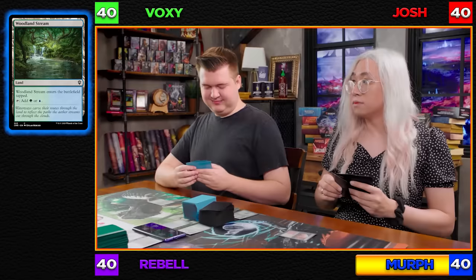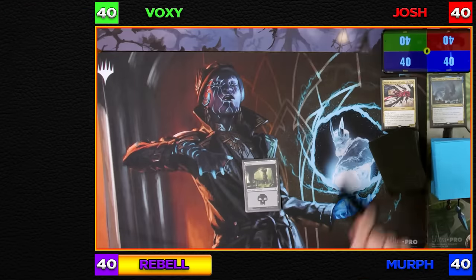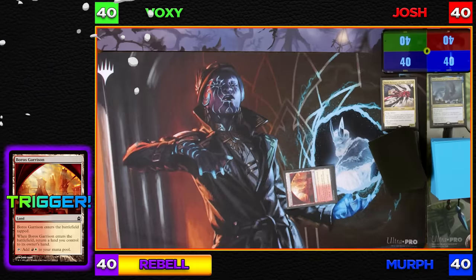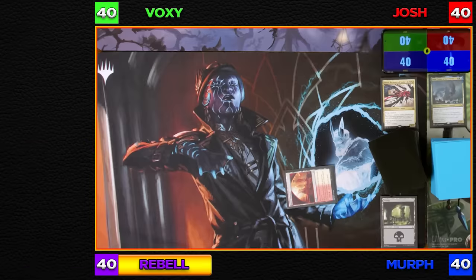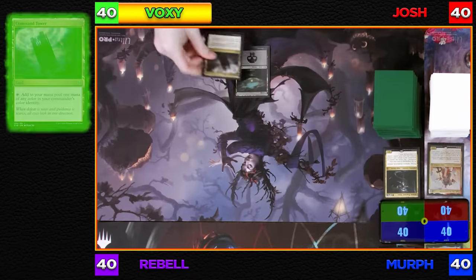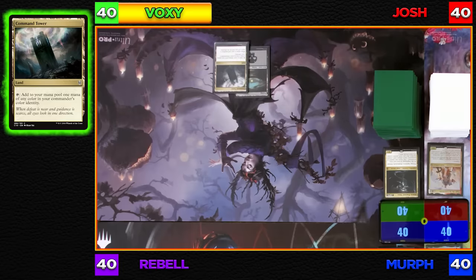Good old precons, loving it. Okay, I will draw a card. I'm gonna play this Boros Garrison, put this swamp back into my hand. Now I go to my end step, because there are 8 cards in my hand, I'm gonna discard down to hand size and discard this one. Oof. All right, I'm donezo. Your turn, Voxy. I'll go ahead and draw. I am gonna play this Command Tower, and I'm going to pass to you, Josh.